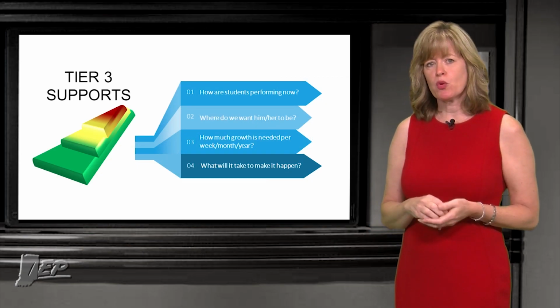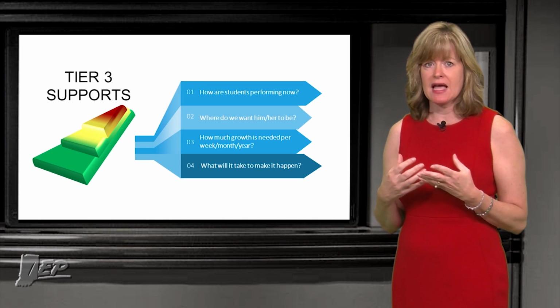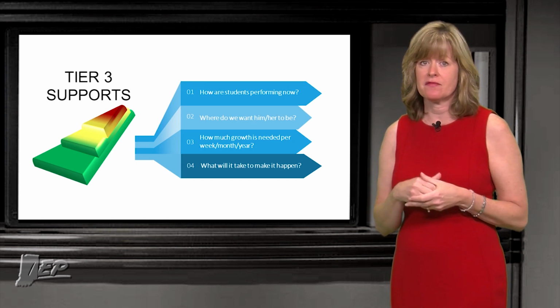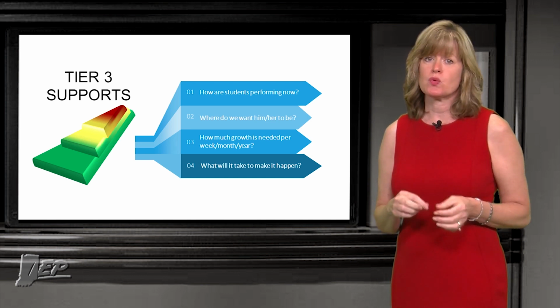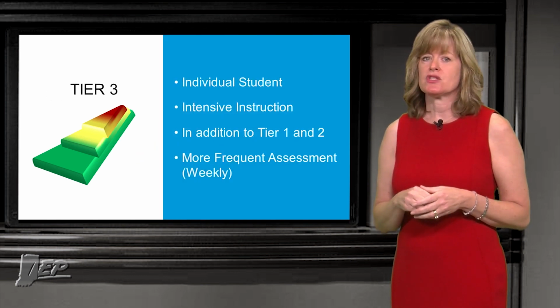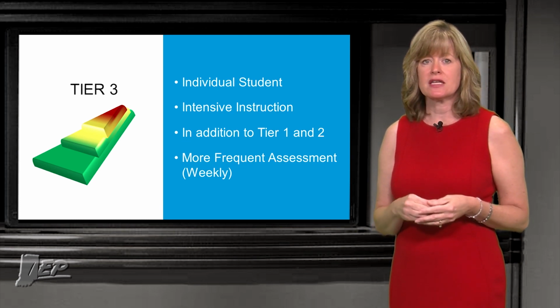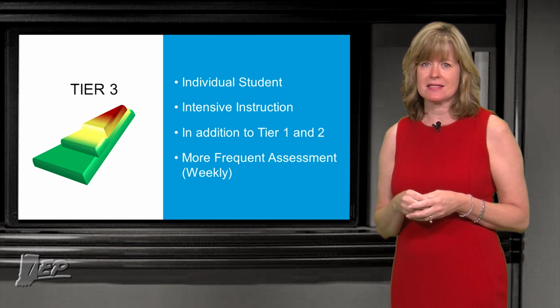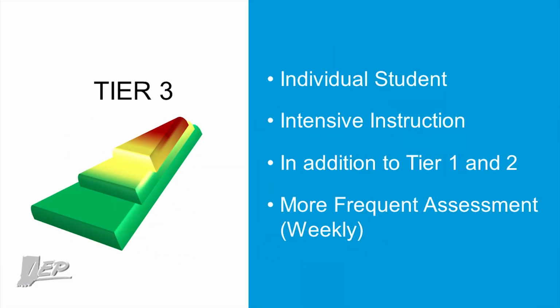While Tier 2 supports center around group problem solving, small groups of students that have a common identified area of need, Tier 3 problem solving is on an individual student level. Instruction, interventions, and support are specifically targeted to the student's individual needs and provided in an intensive manner. Tier 3 supports are in addition to the Tier 1 and Tier 2 supports that are already in place.